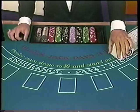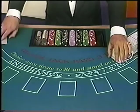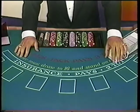Casinos vary on their burn cards. A burn card is one that they take out and place in a discard rack without you seeing. Some casinos burn 1, some casinos burn 5, some casinos burn 10. It's up to the individual casino.